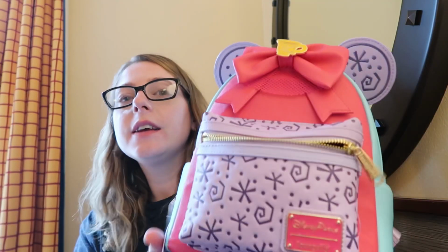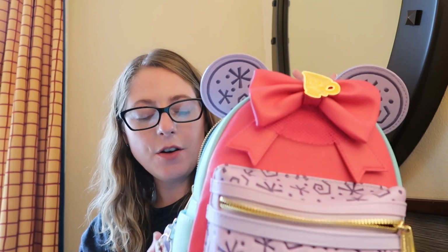So let me know what you pack in your park bag, because I'm using Loungeflies. These are my preferred park bag of choice. They're not the roomiest, honest. So I do have to be selective as to what I put in, and it is kind of boiling it down to essentials, but also I don't want to be carrying a really heavy backpack around with me all day with stuff that I'm just not going to use.